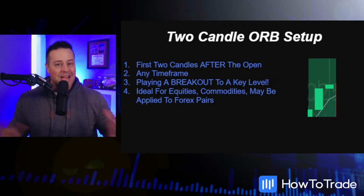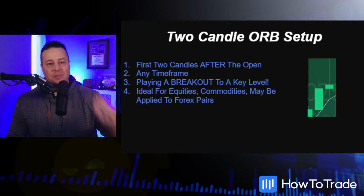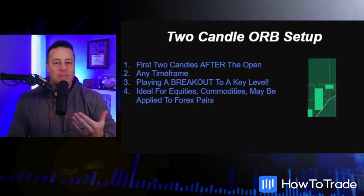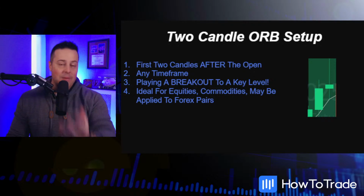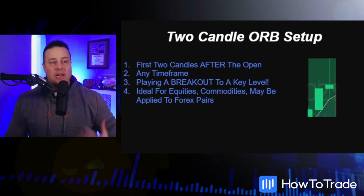So you can assign different risk versus rewards. I'm going to show you how to do that. But something like this is easy. Any time frame on any market. Now, you got to know when to trade them, and you need to know the best time frames. And I'm going to tell you those here in just a second. Playing a breakout to a key level.